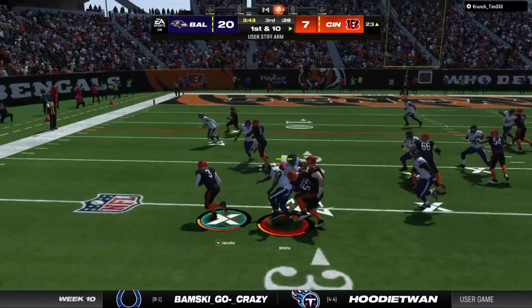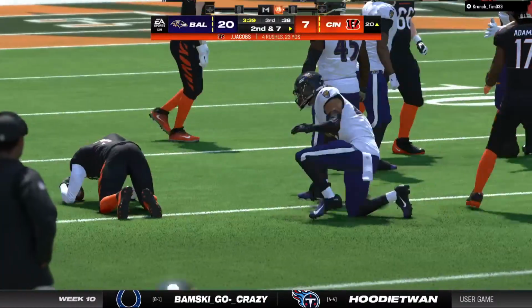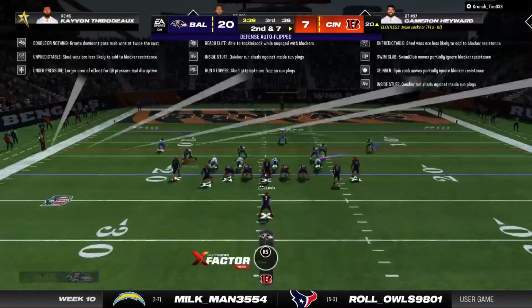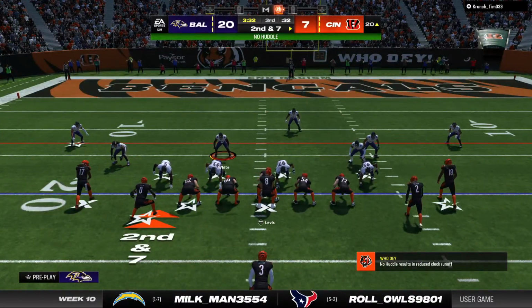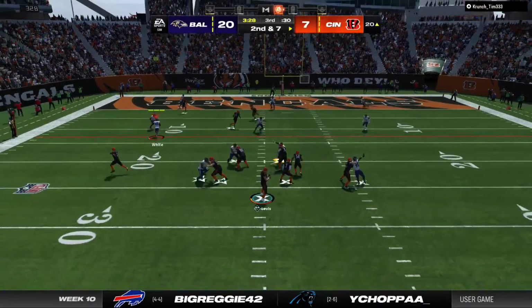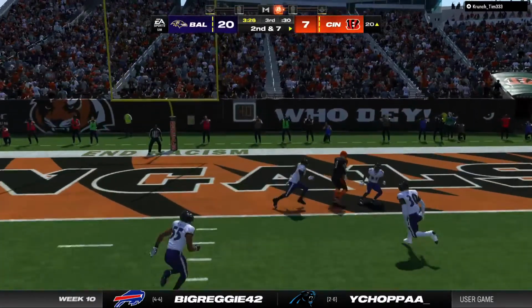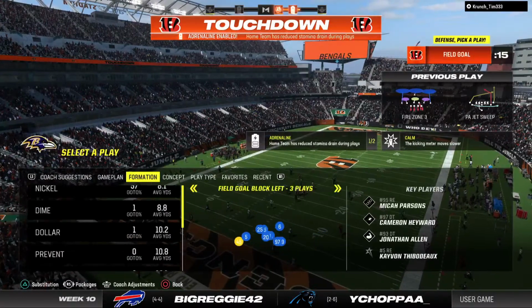A handoff, Jacobs running to the left. Brought down at the 20. And quickly, they get to the line. Here's a fake on the jet sweep, and they'll look to throw it off play action. Touchdown, Bengals! A great play there.